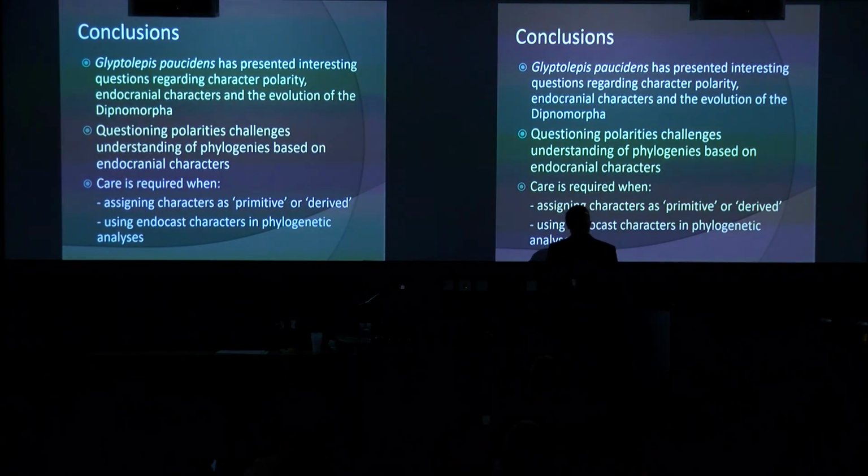So this situation in the nasal capsule and the ventral expansion of the telencephalon, they reveal that polarity and definition of these endocranial characters is much more complex than we've thought up till now. Importantly, these questions have been raised through investigation of just one taxon, and with so many endocasts now emerging, there is potential for false interpretations based on these endocranial characters. So therefore, if possible, endocast characters and databases should be improved, polarities confirmed before we conclude meaningful phylogenetic results from them.